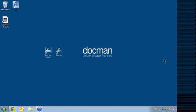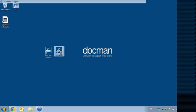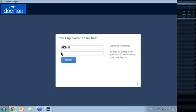Okay, so I'm actually going to log into my Docman system now. If I double click onto my Docman icon, if you've been on an earlier version, these icons may look a little different now. We rebranded a little while ago from Docman 7 to just Docman. There's no numbers involved with it anymore now. But your icons may change, and it will change on all of the computers for you, but the same concept will apply. You double click onto Docman and it will ask you to log into the system.